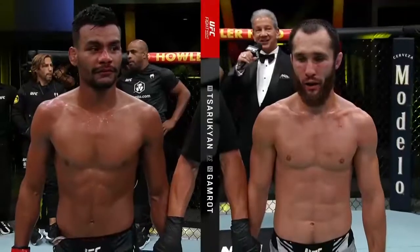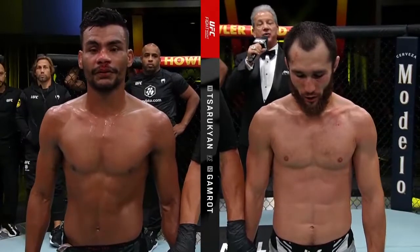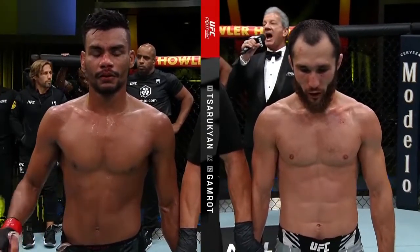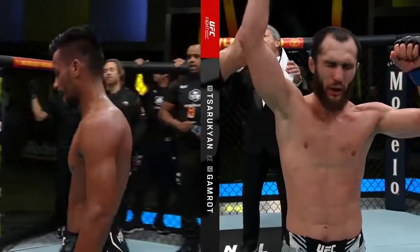Here's Bruce Buffer. Ladies and gentlemen, after three rounds, we go to the judges' scorecards for a decision. All three judges score this contest 29-28 for the winner by unanimous decision, Sergey Morozov.